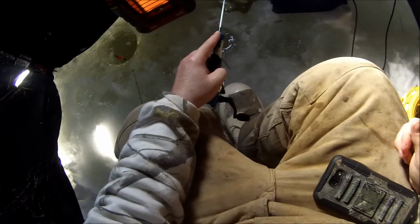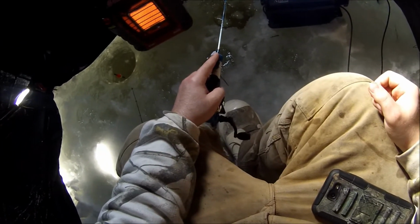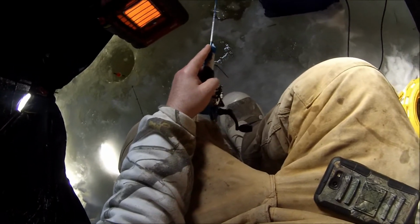You want to do it real slow, almost like your bait fell off and it's slowly sinking to the bottom, because on that drop, usually they expect there to be nothing on there. It's just bait falling to the bottom. They'll suck it right up, no problem.